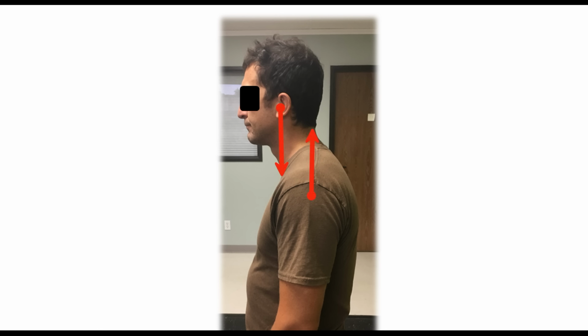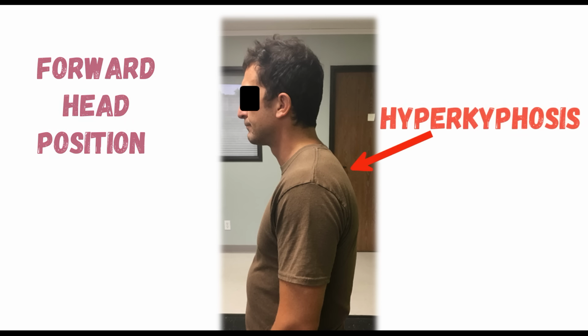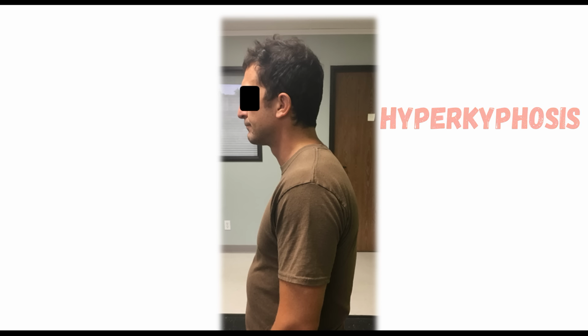Notice how the head is pushed way out in front of his body and that excessive rounding in his upper back. Now, what's happened here is that the normal curve in this person's neck has been reduced or even reversed and pointed in the wrong direction to allow his head to get that far forward.